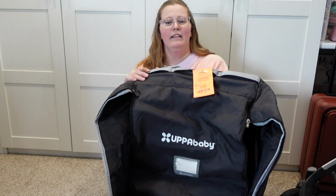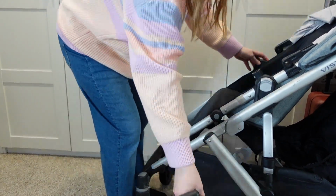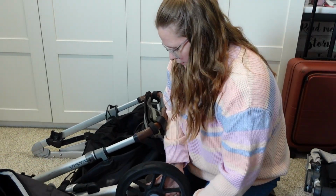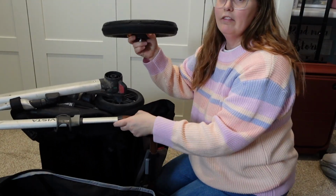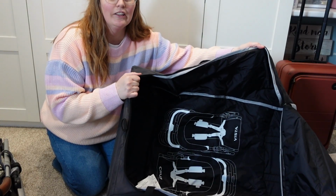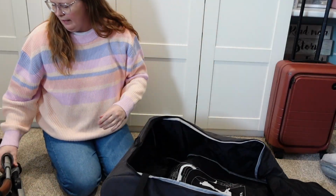Today I am going to get our stroller packed up into the Up-A-Baby bag that is made for the Vista, and I'll just quickly show you what that looks like to pack it down. One of the things you have to do is remove the rear wheels. Those pop off quite easily, and there's a bag attached. So it's a very simple removal, but it is something you have to do to be able to pack it in the bag. And then it actually shows you in the bottom, so it does fit the Cruise model and the Vista model, and it shows you a little diagram of how to actually fit it in.